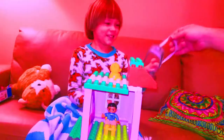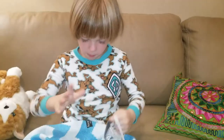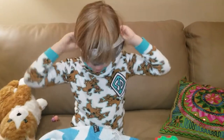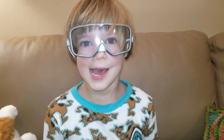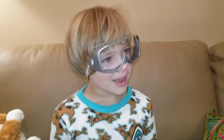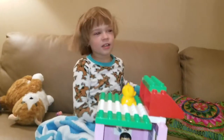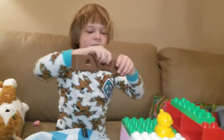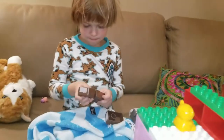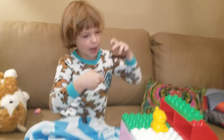All right, Alex, put them on. This is supposed to be on outside. Like, it is comfortable. I can see stuff now. These are going to be the wood pieces. Look, Daddy. It comes like this. You can't even take it out.